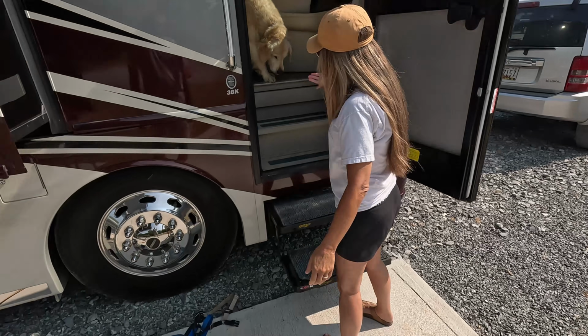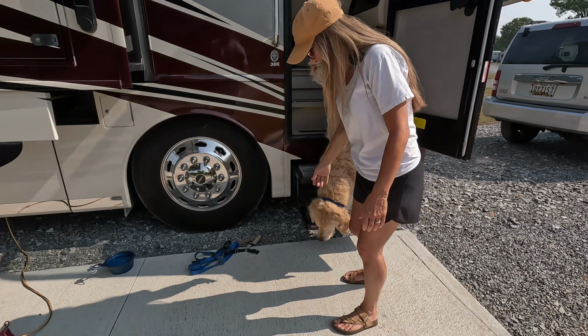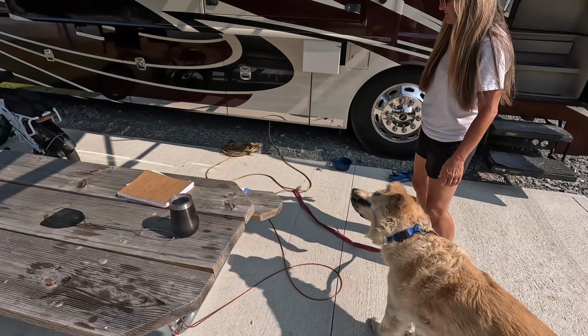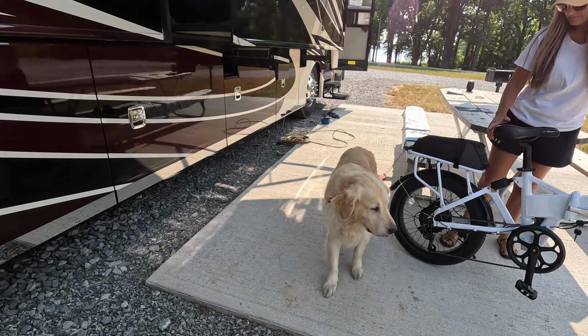Once again, Tucker approved. You can't go wrong. Listen to Tucker. Tucker approved. Hey, buddy, come on. Hey, where did you go? Come on. You know I love this campground. I want to be outside enjoying the campground. Come on, bud. Come here. Oh, good boy. And Tucker likes his shaded spot over in the gravel. Thank you. Let me find my spot.